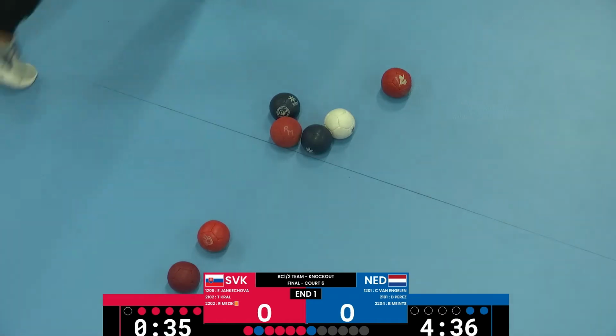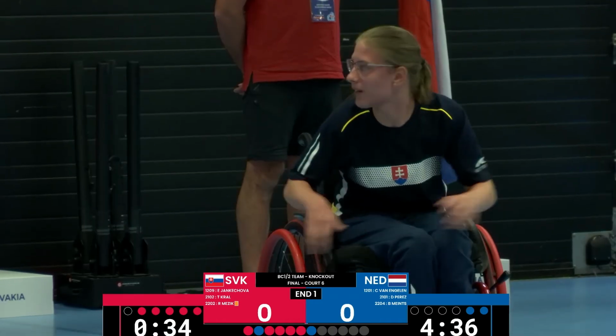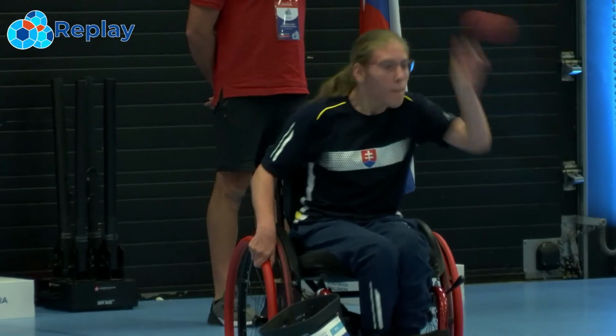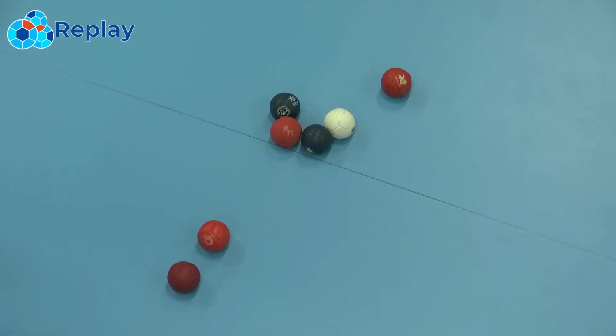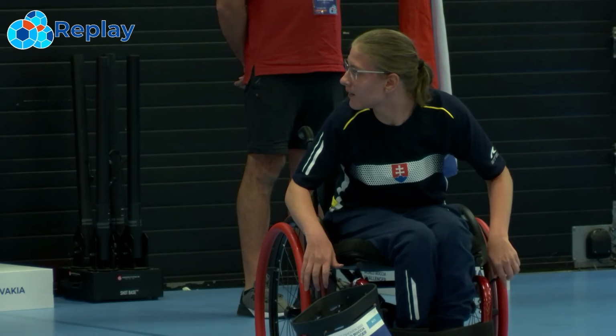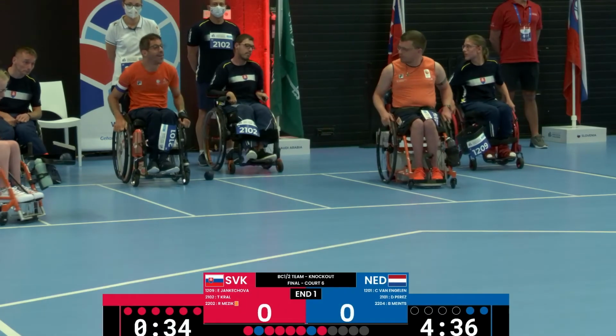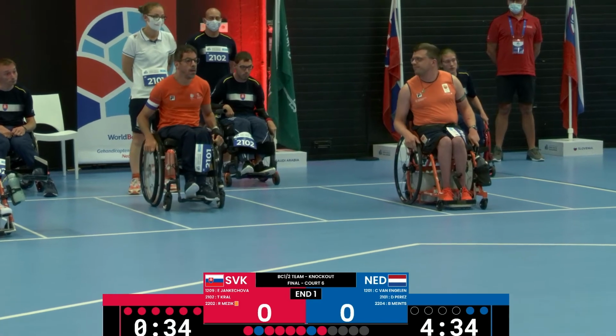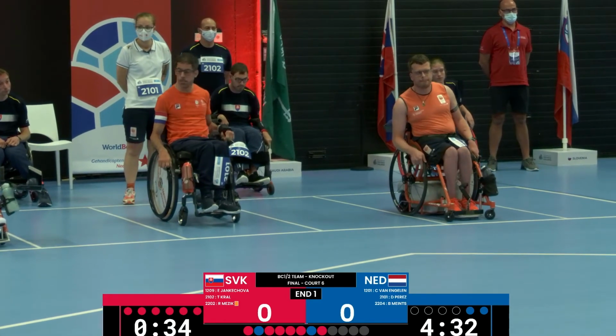There it comes. Ooh, that was a very, very fast played ball. Not really what Mazik was indicating. So now over to Netherlands. 4 balls left. 2 with Mainz, 1 with Perez, and 1 with Van Engelen.